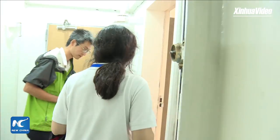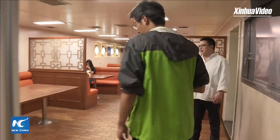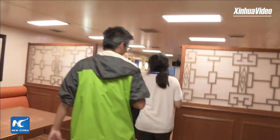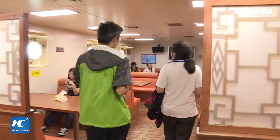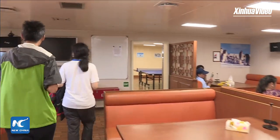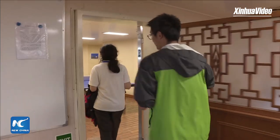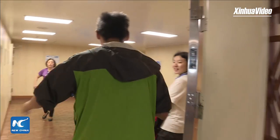This way? No, we cannot. This way? Okay, lost. Everybody gets lost the first time. So here people are waiting for lunch. That's the last lunch on the vessel.